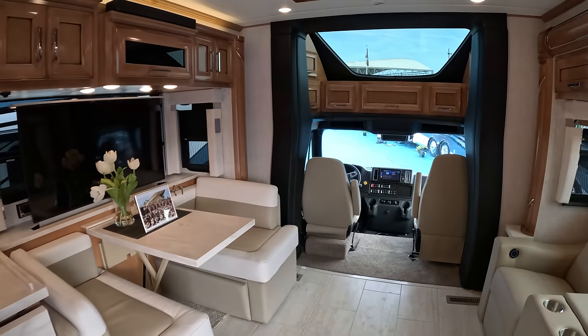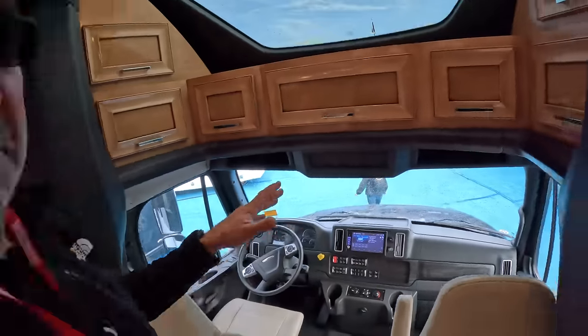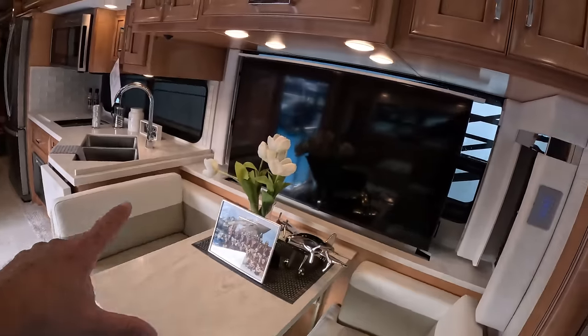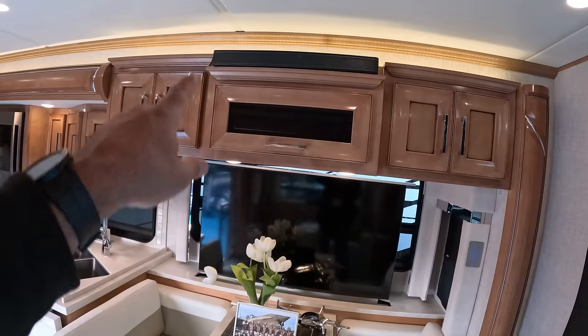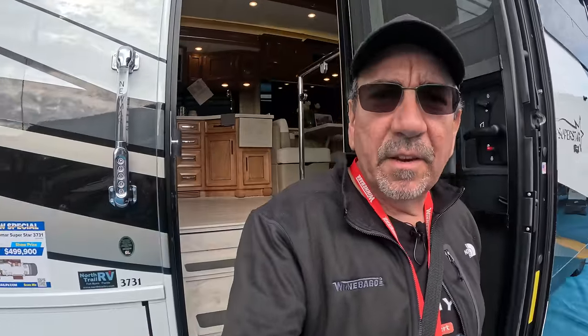Okay, here we go. A Super C, of course, is like a C on steroids. And this one is on the Freightliner chassis. I don't know much about Freightliner chassis and all that, but here we have your recliners in front of the TV on the lift, so you can make it disappear if you want. Sound bar up there, storage everywhere. Fantastic Fan. But even this early in the RV show, it is nearly impossible to see some of these rigs because there are a lot of people here.